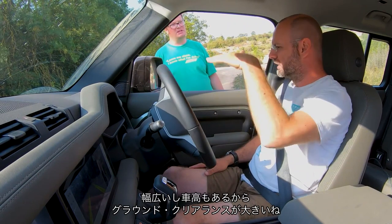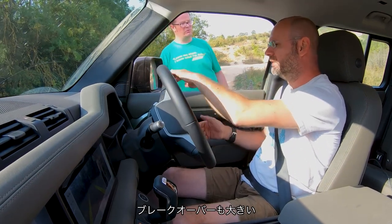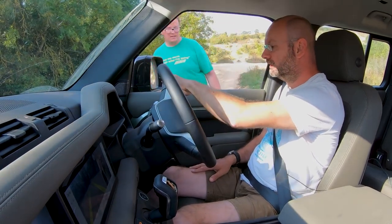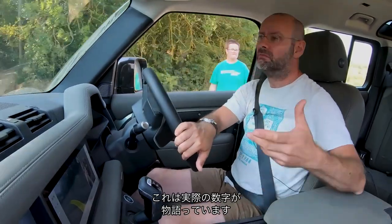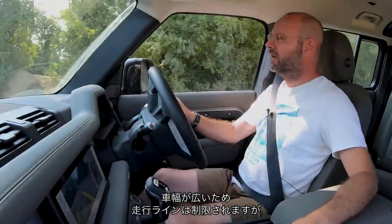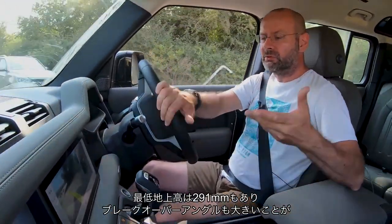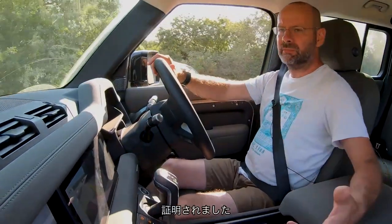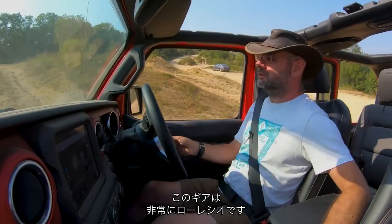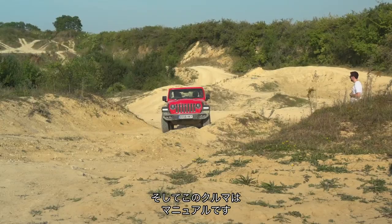It's wider, and it's taller, so it's got more ground clearance anyway. There's more breakover. Yeah, so the numbers say exactly what it is doing. It's a wider car, so you have to be a little bit more particular about your line. But actually, that breakover angle is bigger because the car is taller with 291mm of ground clearance, and so it proves. Low ratio is really low in this. That's manual too, it's so low.